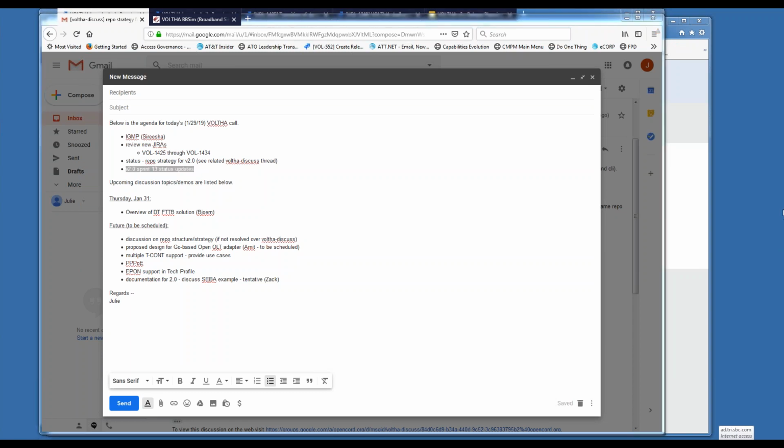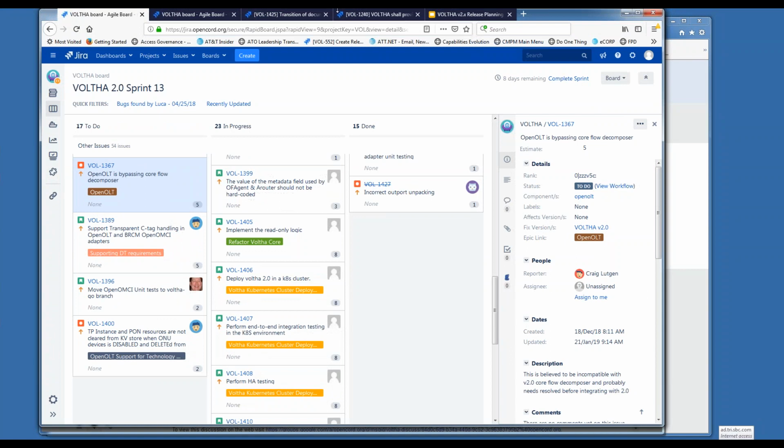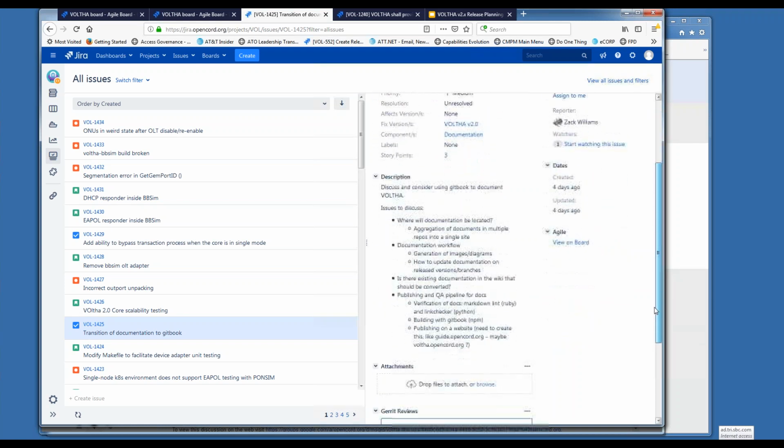Let's go ahead and get started reviewing new JIRA. Let me get to the right screen. Okay, the first new one we have in here is VOL 1425. This was one that we talked about last time we met in terms of discussion on documentation and if we should transition that documentation to GitBook. So Zach did open up a task JIRA for us on this with some details for the discussion.